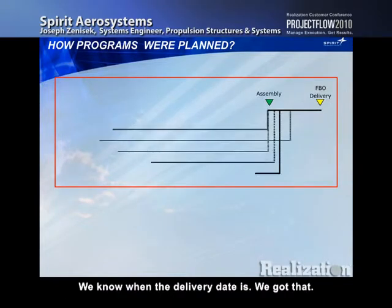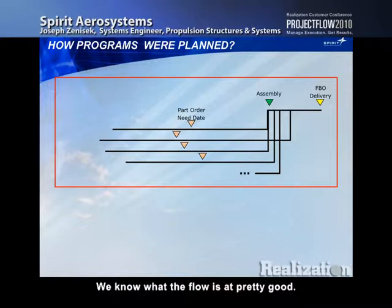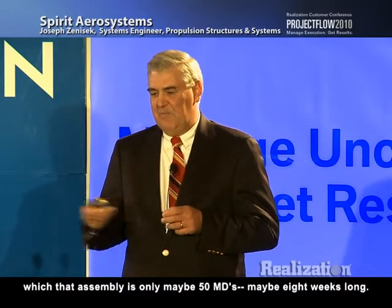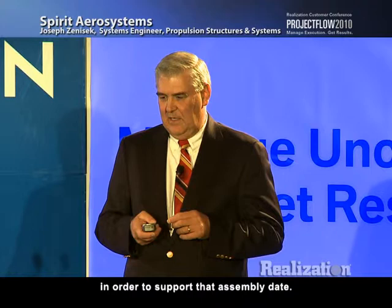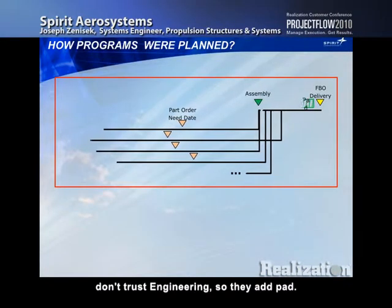We know when the delivery date is. We got that. So from that, we figure out when the assembly date is. We know what the flow is. That's pretty good. And we try to be really smart and exactly know where a part is needed within that assembly, which is only maybe 50 days, maybe 8 weeks long. And from there, we back off and know where every part should be ordered in order to support that assembly date.